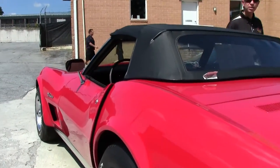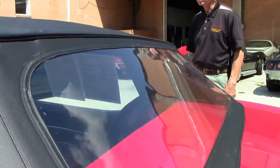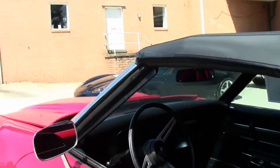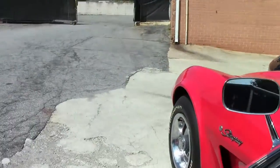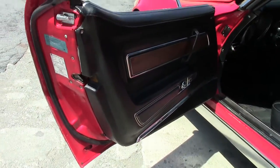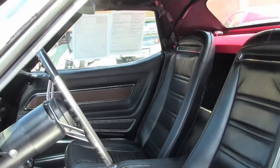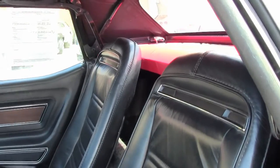Top has a clear window, is in good shape. Let's take a look at the interior. Door panels look normal. It's a power windows, power brakes, power steering car. Comes with tilt-n-tele. And it's a deluxe leather interior. Also has the rare rear defrost option.